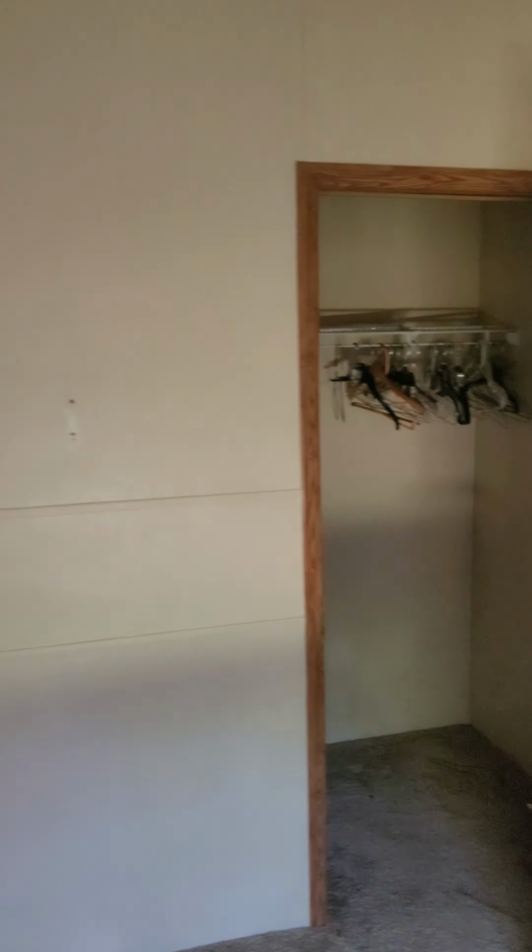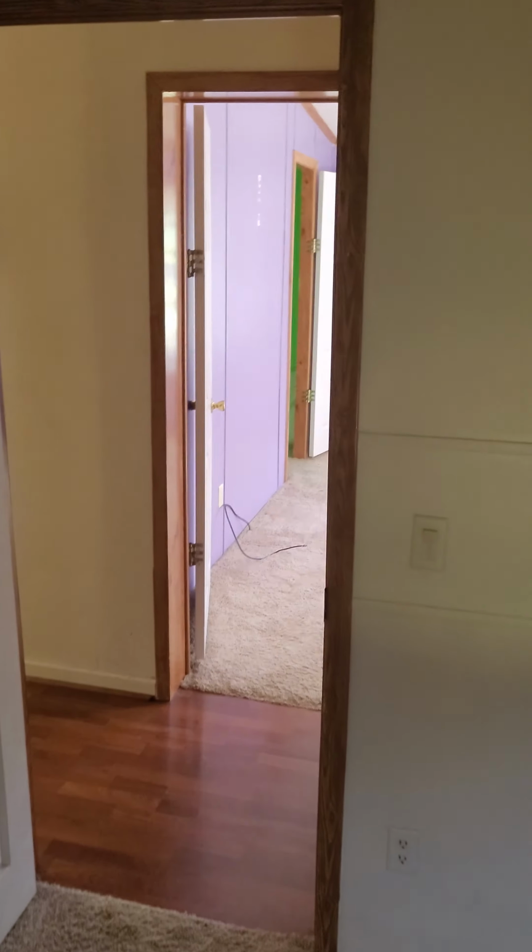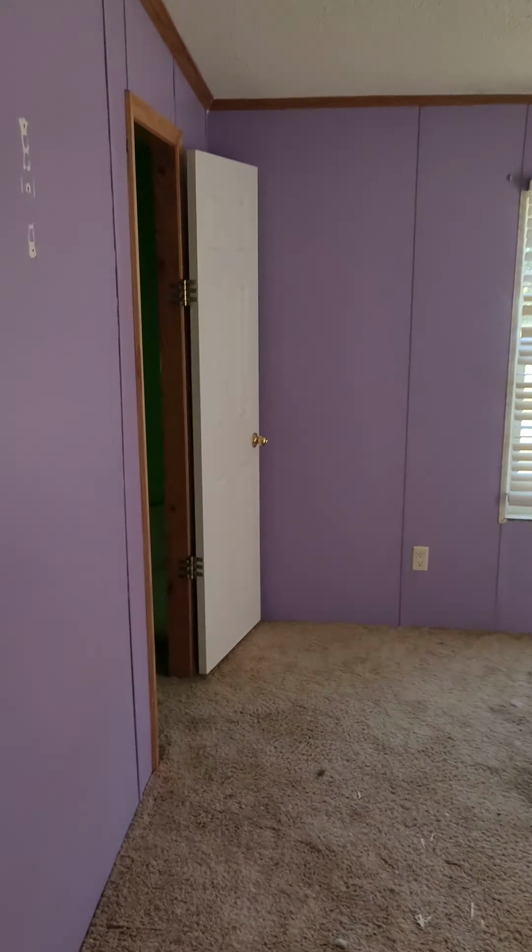It's bedroom number two. Nice closet space. Bedroom number three. Just basically need a carpet clean in here. That's about it. The floors are sturdy. Green closet.